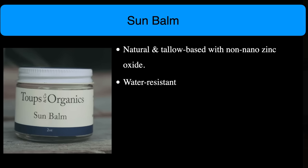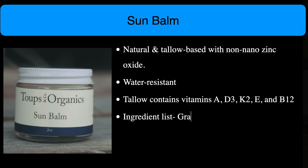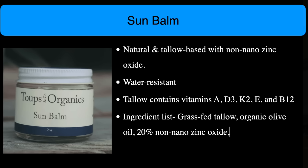Now, tallow is loaded with vitamin A, D3, K2, E, B12. It is known to fight off any wrinkle-producing free radicals, and it serves as an excellent moisturizer. It has a wonderful clean ingredient list that I love. It contains grass-fed tallow, organic olive oil, 20% non-nano zinc oxide, coconut, vanilla extract, and that's it. Need I say more? This is slightly on the pricey side, but I think it works very well for all skin types. It is very moisturizing, very, very nourishing, and is very safe and effective. So if you need something for daily use that blends in well and forms a nice base or a primer, this is one good option.